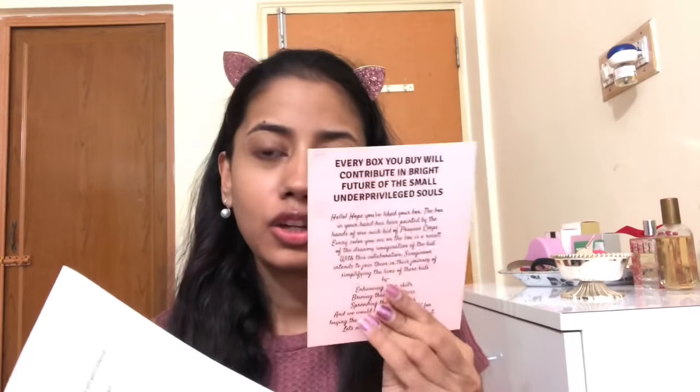So this is their special edition box, which you will get only this month, and there are five full size products and two sheet masks, which are worth 2,800, and you have to pay only $8.99 for this box. So as usual, you get a card with a cute message, and you know the fact that these boxes have been painted by little kids, and you get a list of all the products and their prices. So let's just quickly see what we got in this box.